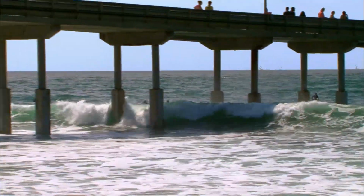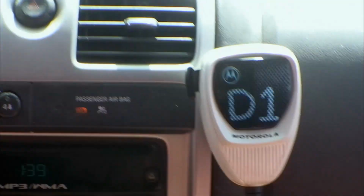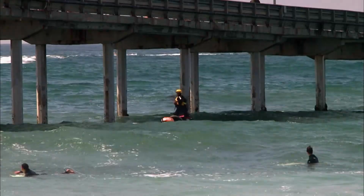Then, in Ocean Beach, 2 jumpers, south side. Jumping off the pier is not safe. That's why we don't allow it. Lifeguards race to find 2 jumpers before it's too late.